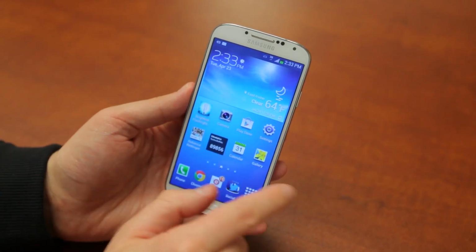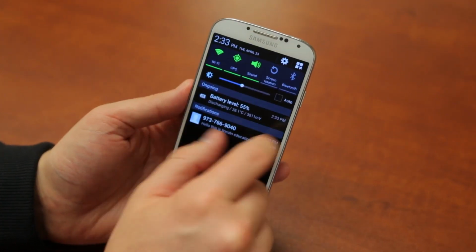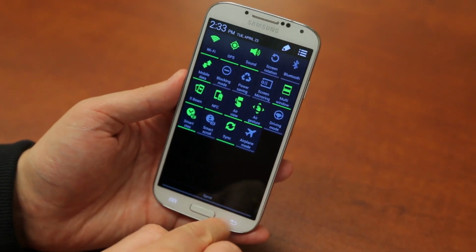So some new things here with Sense. You can see how folders are organized are kind of neat. You get some nice animations. In the pull down, instead of just seeing that row of 5, if you hit that in the upper right hand corner, you can see a ton of stuff.